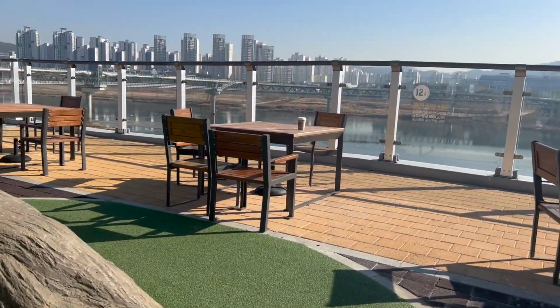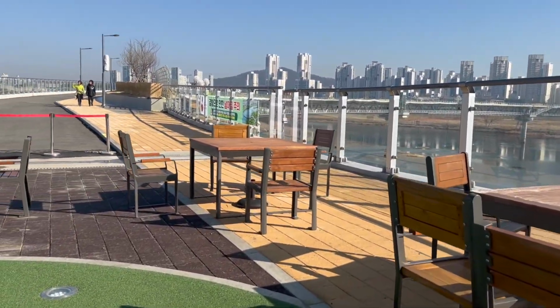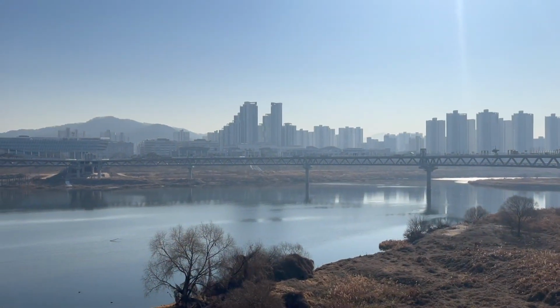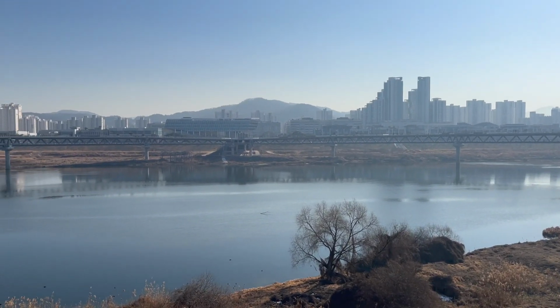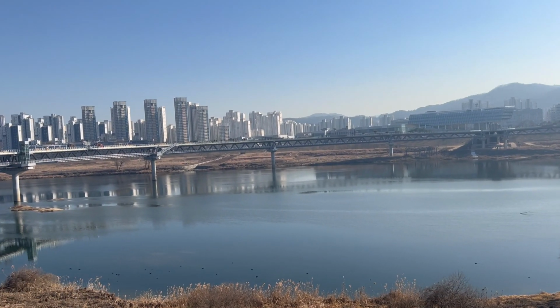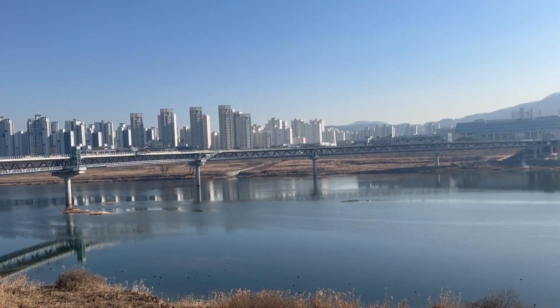Alright, I think I'm gonna go around this way and check out the giant wishing flowers over here. Actually, before I go walking, look at this view. The water is just so pretty. This is one of my favorite things about living in Sejong.